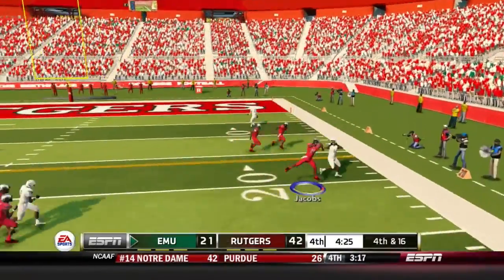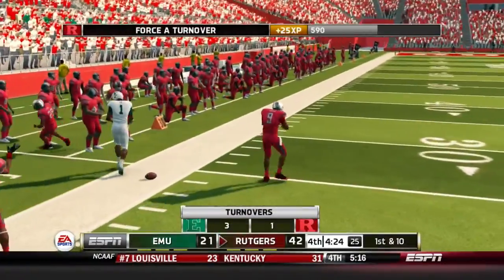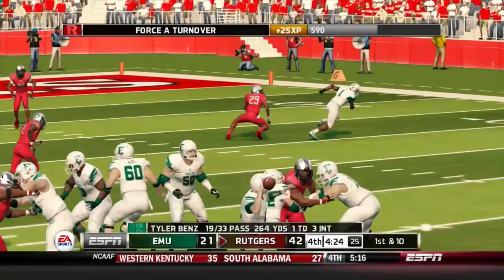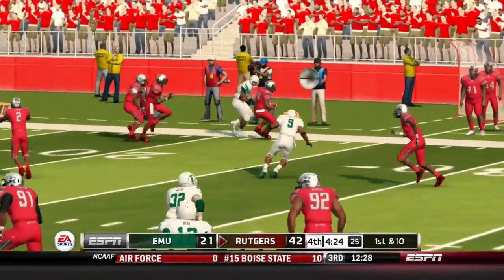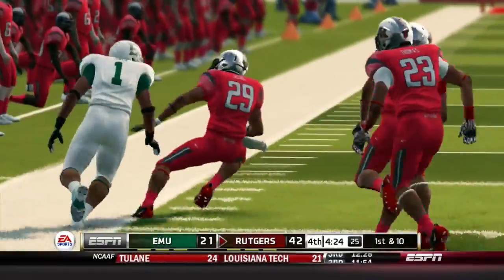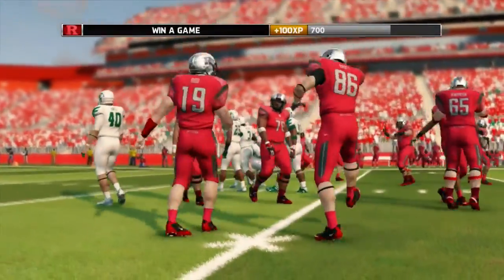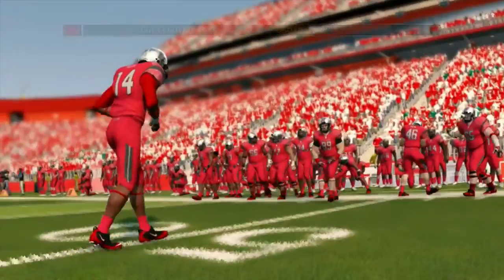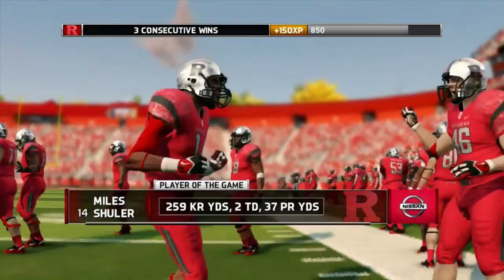Benz going to the right sideline, and it's picked. Devon Jacobs making up for his mistake very quickly, and that was a great break on the receiver's route, and he goes up and gets his first college interception for the Scarlet Knights. And that's your final here from New Jersey, 42-21, and your player of the game, who else but Miles Schuler.